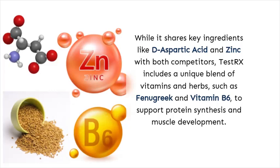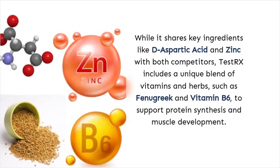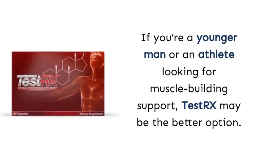unique blend of vitamins and herbs, such as fenugreek and vitamin B6, to support protein synthesis and muscle development. If you're a younger man or an athlete looking for muscle-building support, TestRX may be the better option.